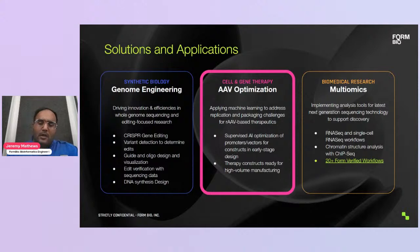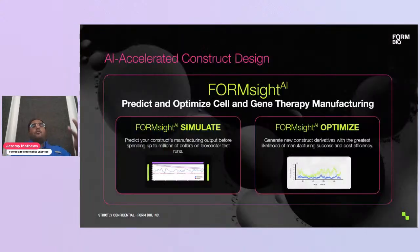And so with that problem, we developed FormSight. This is our highest level AI driven solution set for right now, based around cell and gene therapy manufacturing. So FormSight is split into essentially two areas that we thought we could focus on. We've got Simulate and we've got Optimize.